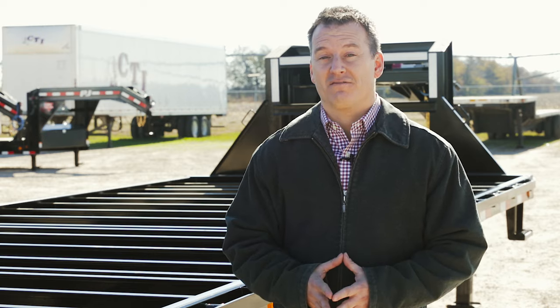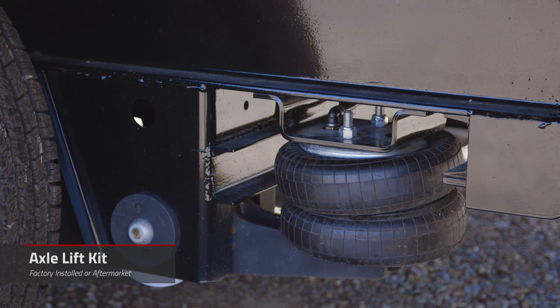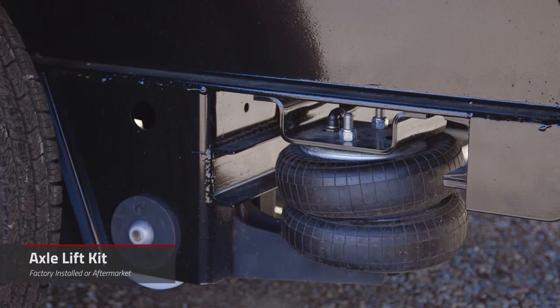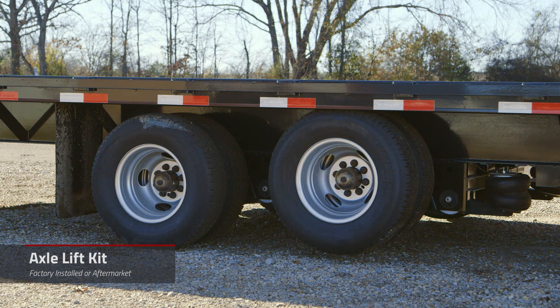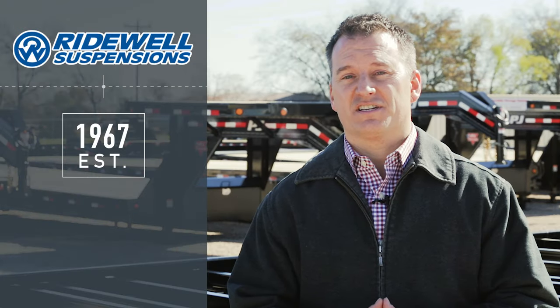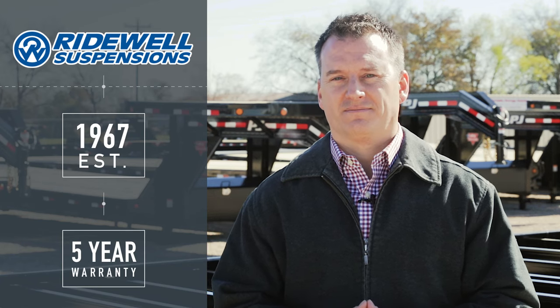Perhaps my favorite feature of AirRide is that we manufacture a kit that installs either at the factory or in the aftermarket to the suspension, allowing the axle to lift, saving tire wear and fuel consumption on the dead haul. These features are backed by Ridewell's nearly 50 years of experience in the transportation industry and its exclusive 5-year warranty.